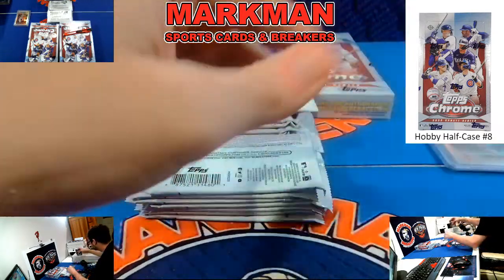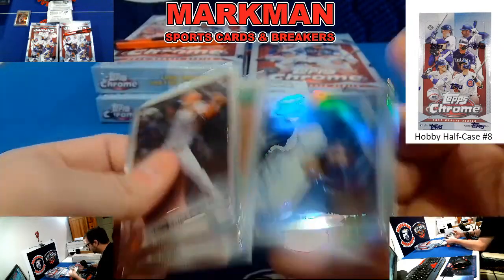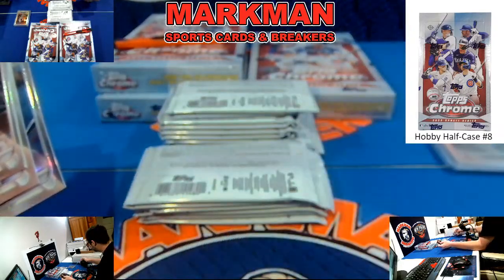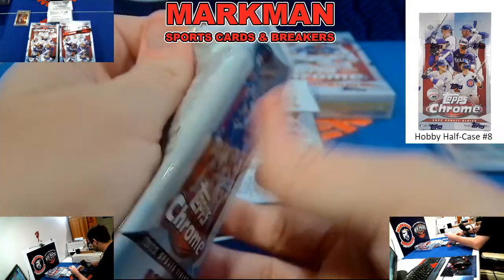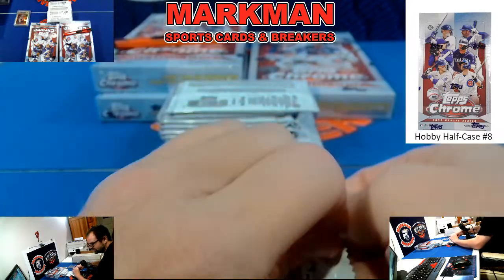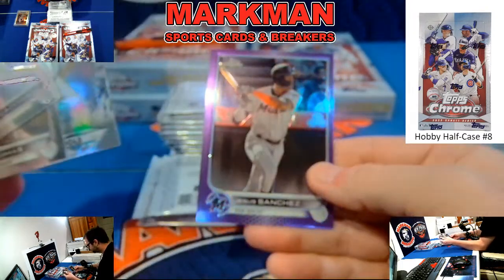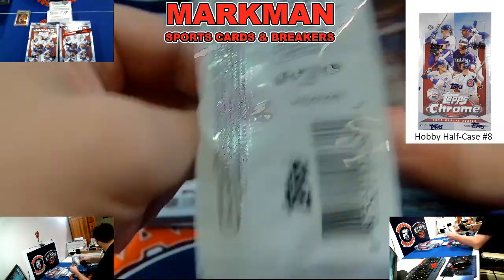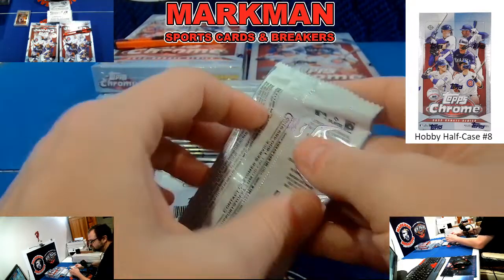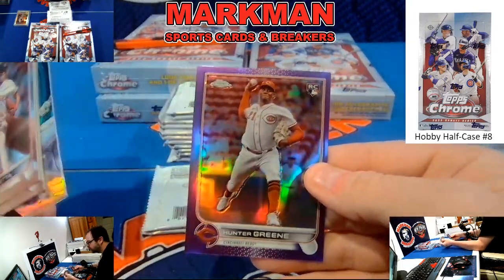Pepiot, Kevin Smith. Crisan. George Springer, All-Star, Toronto. Jose Miranda. Twins purple. Nick Lodolo, Sawinski. Alek Thomas debut, Pujols. We are on box 3. M.J. Melendez. Joe Ryan debut. Vlad. Hunter Green, purple, reds.